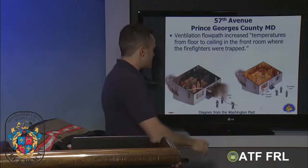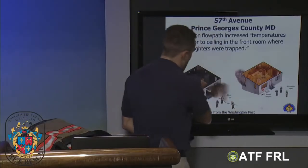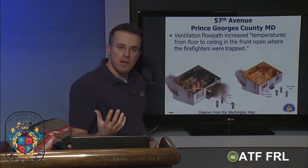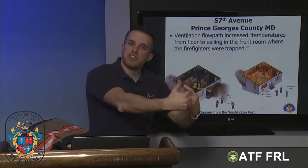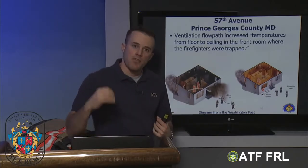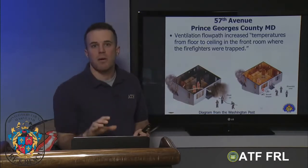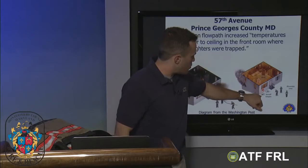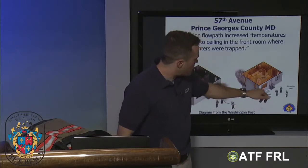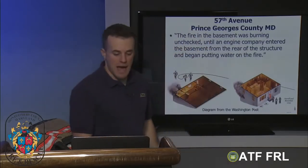Why? Because they have a working basement fire. They ventilated a lot. When they opened the front door, the ventilation increased. You have that inlet out back, and all that energy is traveling through the building now. They're putting themselves in the outlet of that flow path, between where the fire is and where the fire wants to go. When that happens, that flow path actually causes that door to slam shut. When that happens, these firefighters become trapped inside. One firefighter bails out the window here. The other firefighter is trapped in the back.